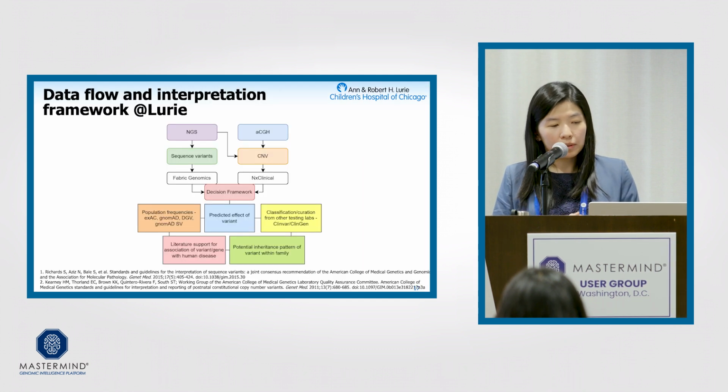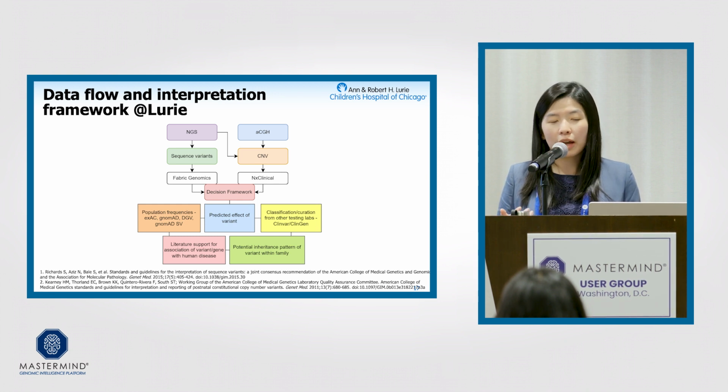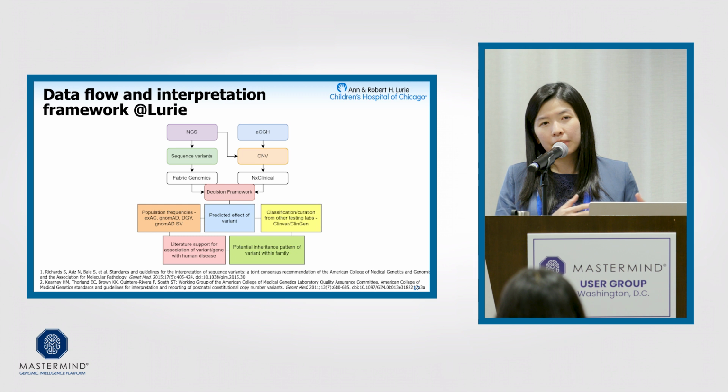As I've described, at Lurie we pretty much built up the genomics lab from scratch, where we had to look at tools that would help us get to a diagnosis for our patients as soon as we can. We have a couple of different tools in-house. In terms of our clinical testing menu, we have NGS testing and microarray testing. So you have sequence variants and CNVs, and how do you put all of them together? The tools for examining those genetic variants we have in-house, but how do you do the interpretation?